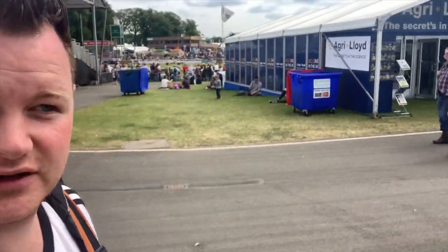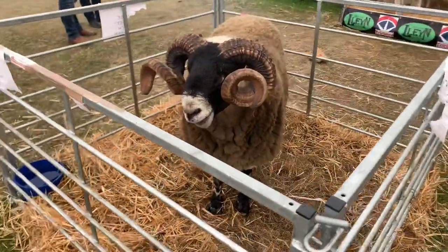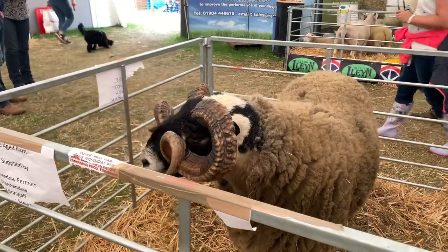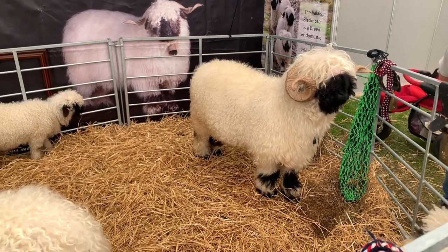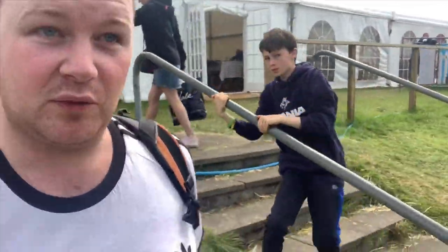Let's go in and see some sheep, and we'll see the livestock. So we're just going to head to the livestock and the tents just to see what they've got going on. But it's interesting to see all these different kinds of sheep. You would never think there were that many different kinds of sheep. Well, let's go and have a look, see what's there.